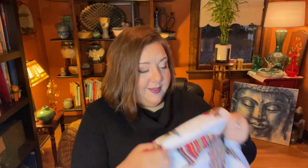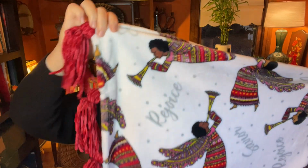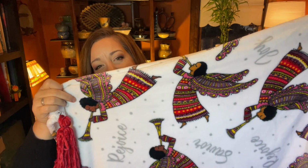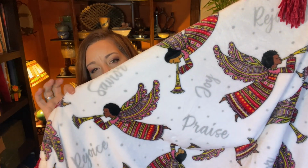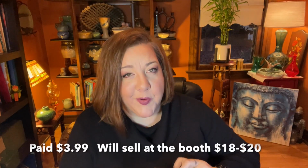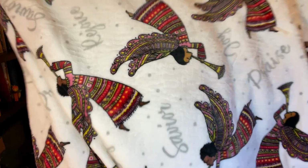And the other thing I found that I love, although I am taking it over to the Christmas booth because I think it will sell pretty quickly, is this super soft blanket. It's got these big, beautiful red tassels on it, and it's covered in angels. And what I love about them is they are all angels of diversity. And that I think is fantastic. So I think somebody will see this and grab it. It has words like joy, rejoice, praise. It's fantastic. It is like brand new and so soft. So I'm excited to add this to our Christmas booth. And of course, I'm sharing on screen what I'm going to put it there for. So a nice little bag of Christmas stuff to go over and add to our booth, which is great.